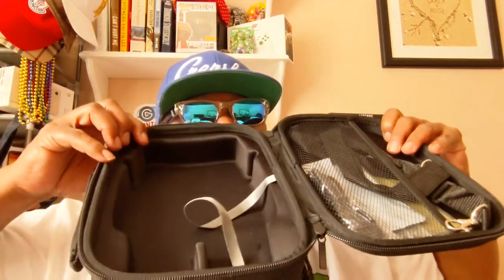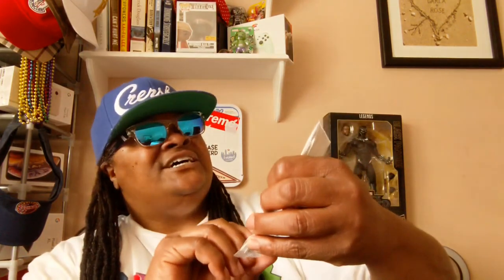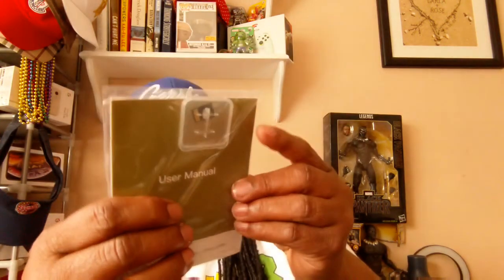So you have your concave case here for the layout of the binoculars. And then inside this little pocket, you have a carrying strap, a microfiber cloth. You have, let's see, this is a USB cable. It's not a type C, it's a regular USB. It also comes with a transfer card, I'm glad it did, so I didn't have to buy another SD card. It doesn't tell me how many gigs are on it here. And then of course the usual manual.